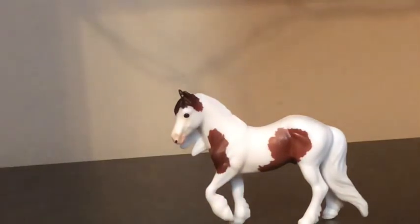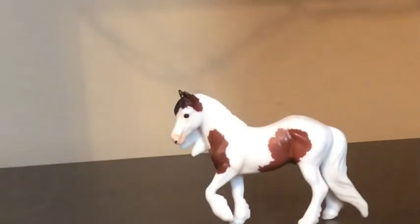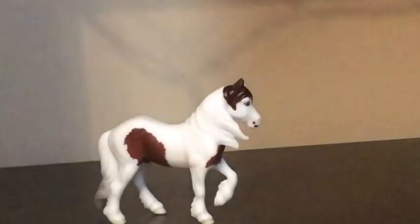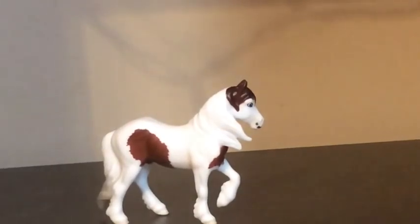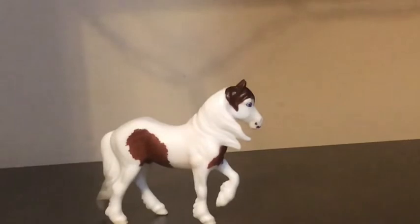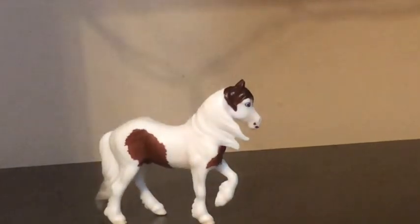This is Boone. His actual name is Mariah's Boone, but the name I gave him is Boone, or the Big Boom. He is really, really cute, and his blue eye really makes him look super amazing. This mold is super cute as well, and I really do like him, so he's one of my favorite horses of this whole haul. Moving on to another horse.